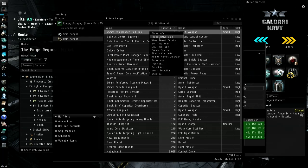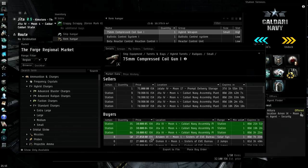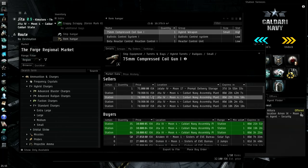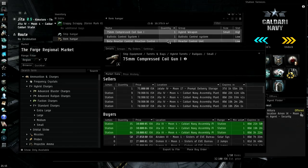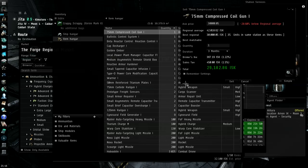Alright, and this one, compressed coil gun, market details, 75,000. Buy orders are for 30,000. Let's see. I'm going to put this up to about 72,000. Oops, not market details again. Sell this item.